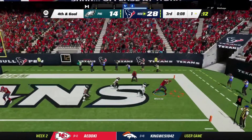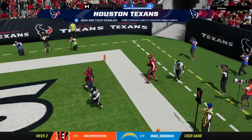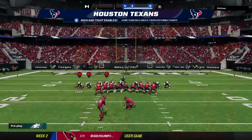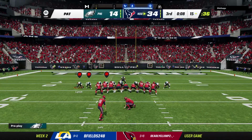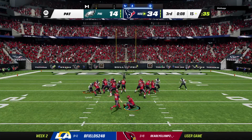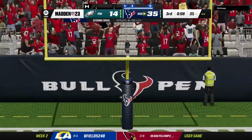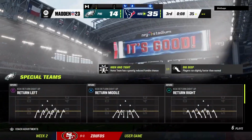I know what I would call on offense. And got his man. It's caught. Touchdown, Houston, from a yard out. And the Texans are able to extend their lead in the final seconds of this third quarter. Lutz with the extra point, and the lead now to 3 touchdowns at 21.